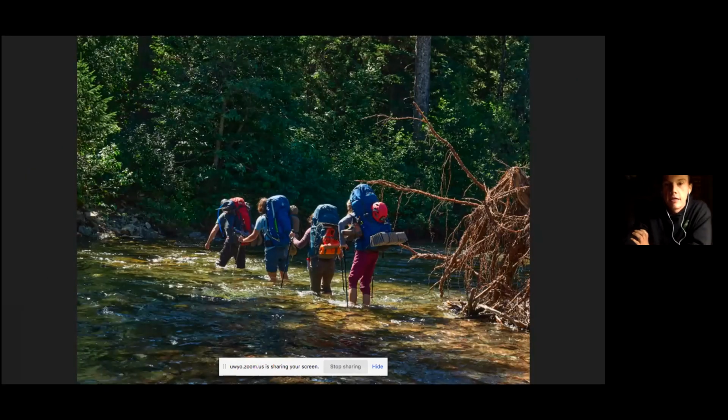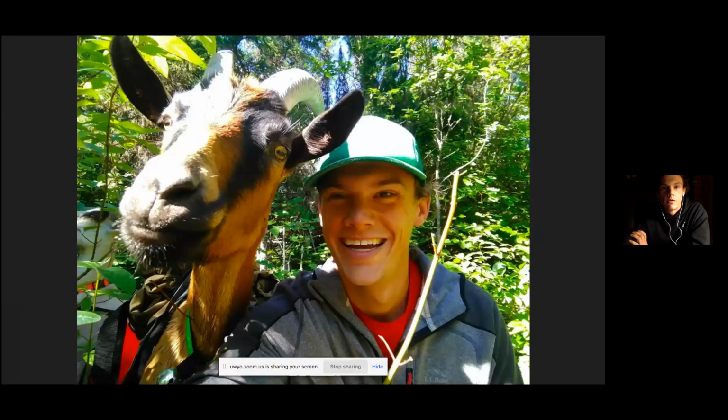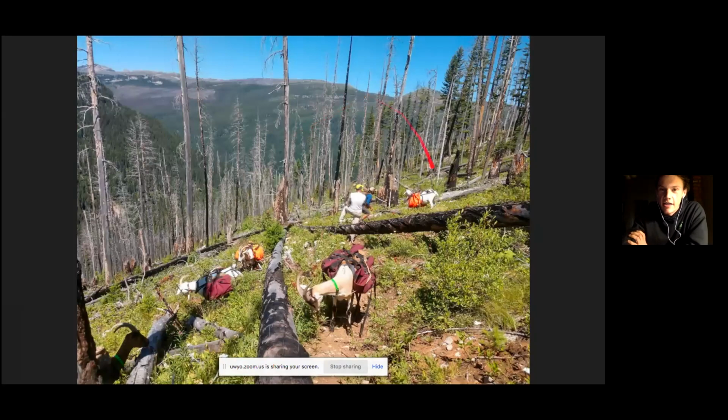So here's the hike in. It follows the creek, so it's pretty flat for most of it until the very end. There's several creek crossings. This year we had goats pack us in. So Jason Belinsky and I hiked in a few days early with the goats. And the goats were good. It took us quite a while.